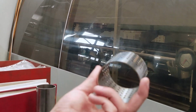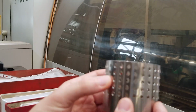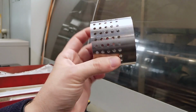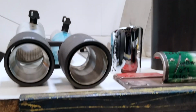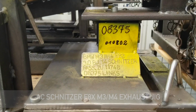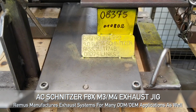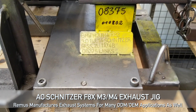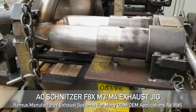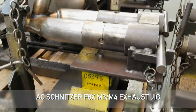So something that's really cool is not only can it cut the logos, but it can also cut with nice precision on the inside here. So really incredible what these laser things can do. So we're looking at the original M4 F82 jig right here. This is the SCHNITZER edition.